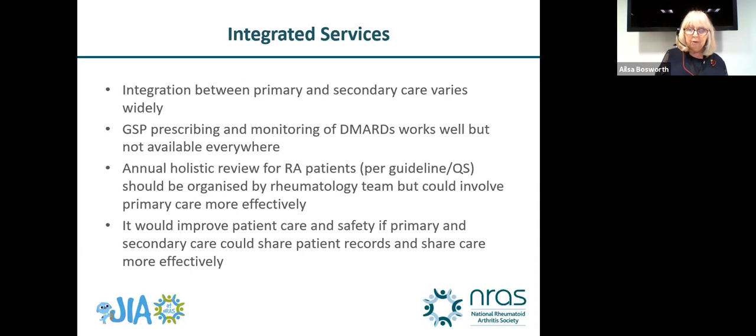I think GPs can be very helpful in the annual holistic review that is required and mandated in the NICE quality standards for RA patients. It should be organised by the rheumatology team, but it certainly could involve GPs more widely than it currently does, particularly around things like cardiovascular risk assessment. And I think it would improve patient care and safety if primary and secondary care could automatically share patient records and share care more effectively.